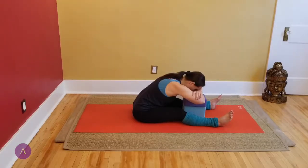So find a little mantra that you can stick with to make it easier for your mind to rest and to become still as well.